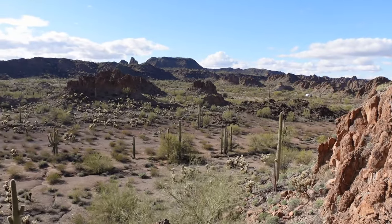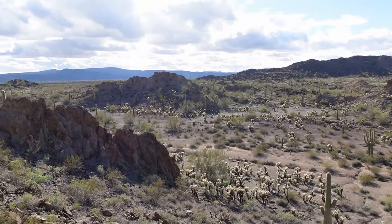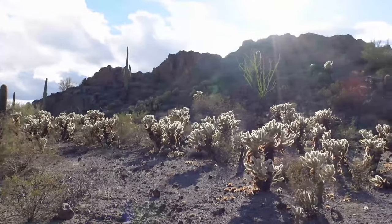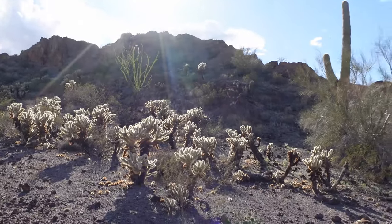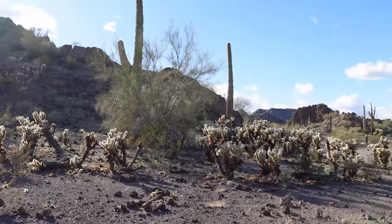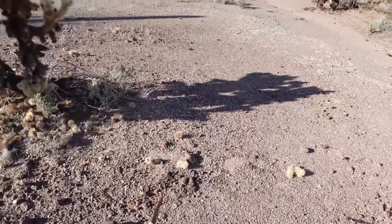Lots of fields of Cholla cactus down there. Just gorgeous, all these backlit Chollas and Ocotillos. They're all super green right now. Everything's greening up with all the rain we've had. Have to be really careful hiking around here though. Lots of those little spiky balls from the teddy bear Chollas everywhere.